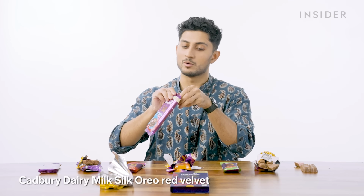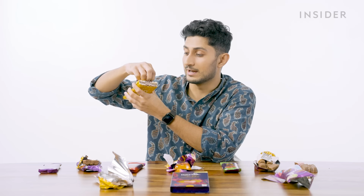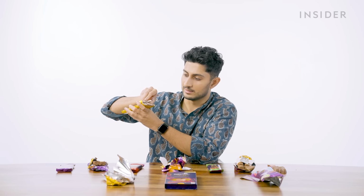has taken India by storm in the past few decades is red velvet. And I have tasted this before and I actually think it's really good. But it is overkill. It's literally Dairy Milk Silk, the Oreo white cream, and chunks of Oreo that have been turned into red velvet. Do you have a treadmill?